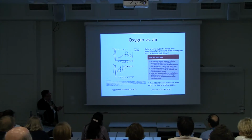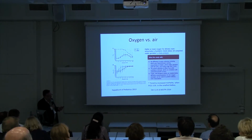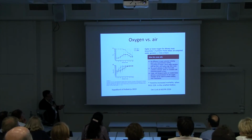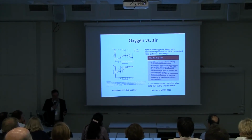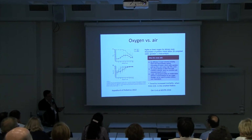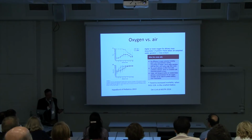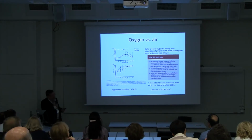What tends to happen in all of these studies is, if you start high, you tend to oversaturate and you work down, and if you start low, they tend to be a little bit more hypoxic, and then as you work over the first few minutes after birth, they all tend to end up about the same, at about 30 to 40% oxygen. The babies who have been started high in those studies where they have measured markers of oxidative stress, you can see that there are increased markers of oxidative stress. But does this equate to any important differences in terms of outcome?